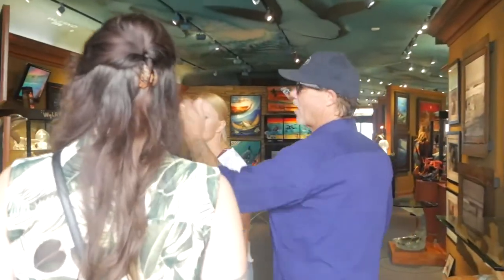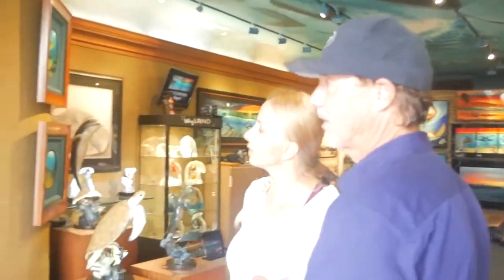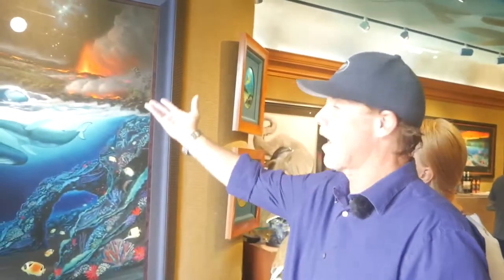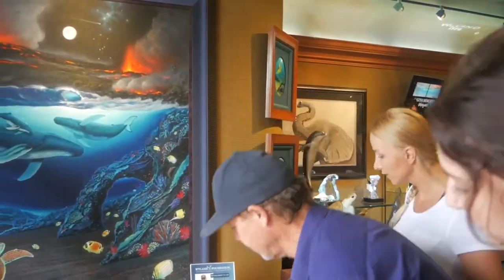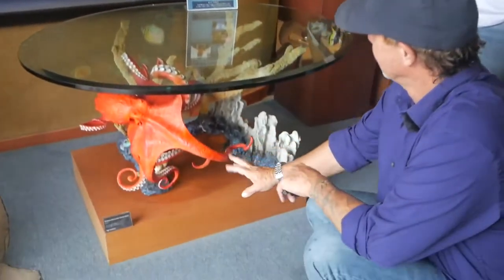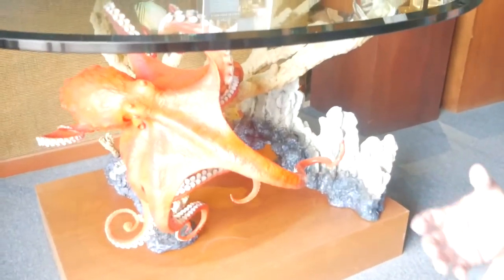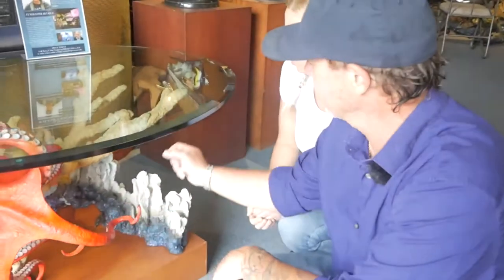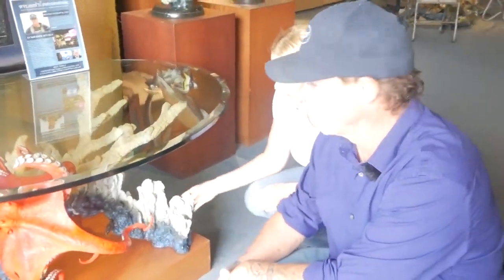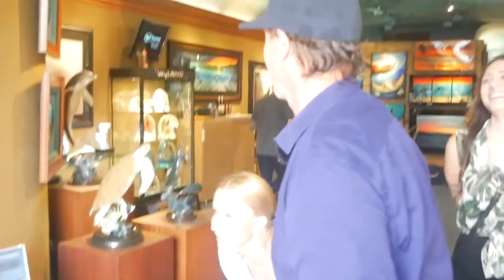This is a painting of Hawaii. This is a collaboration with Clint Sloan. I love that painting. Moon rising over the volcano, yeah. And then this is really cool. I think people really love my sculptures, and this is not only a nice piece of art, it's functional. This is made out of? This is bronze. It looks like real elkhorn coral, but it's bronze. How long does it take you to do this? Till it's finished.